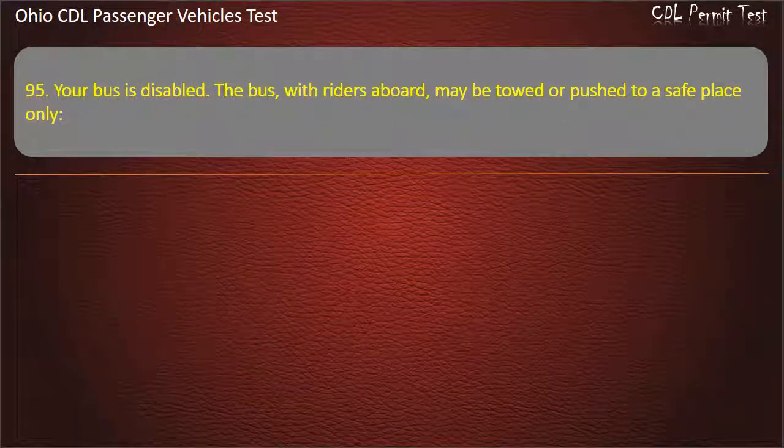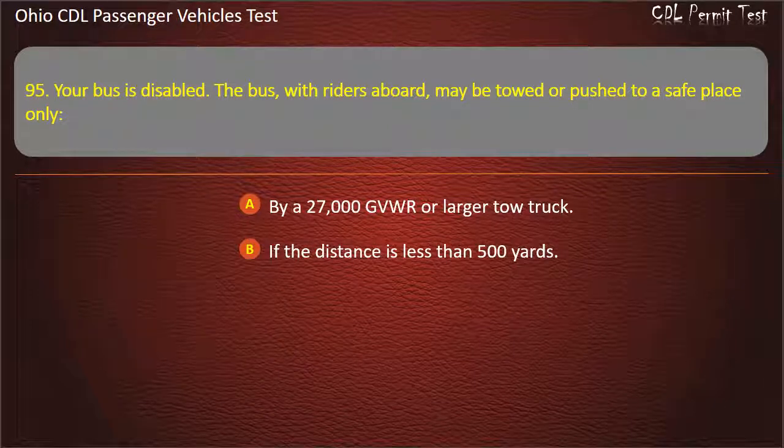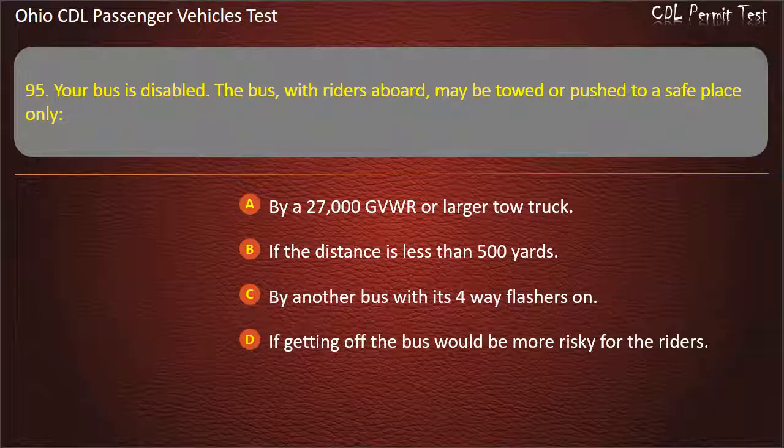Question 95. Your bus is disabled. The bus, with riders aboard, may be towed or pushed to a safe place only by a 27,000 GVWR or larger tow truck, if the distance is less than 500 yards, by another bus with its four-way flashers on, if getting off the bus would be more risky for the riders. Answer. If getting off the bus would be more risky for the riders.